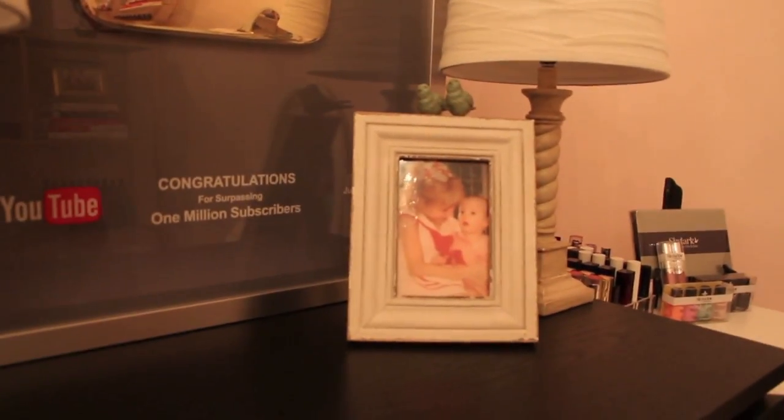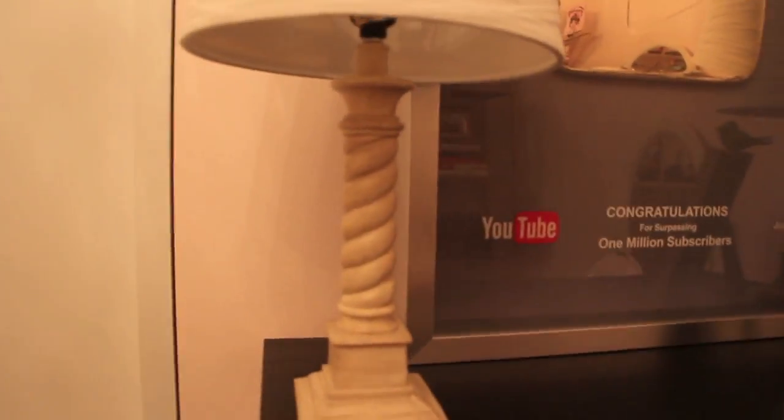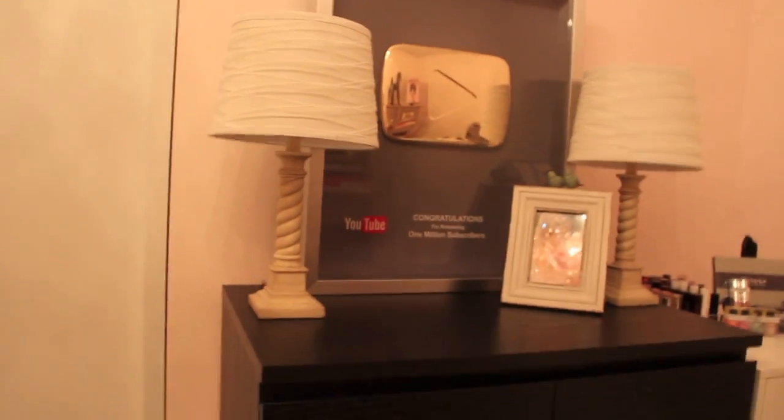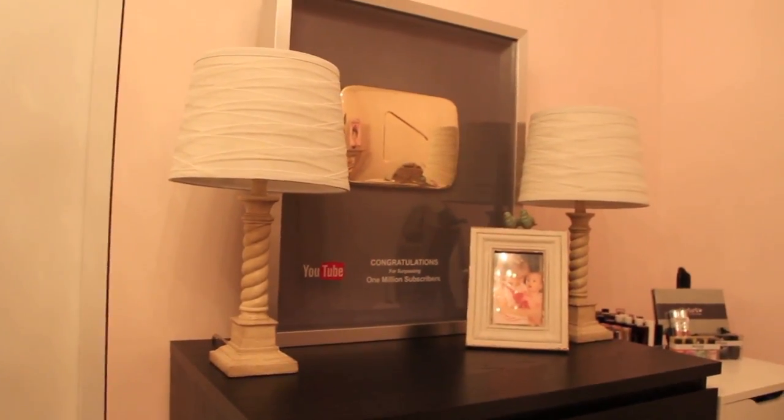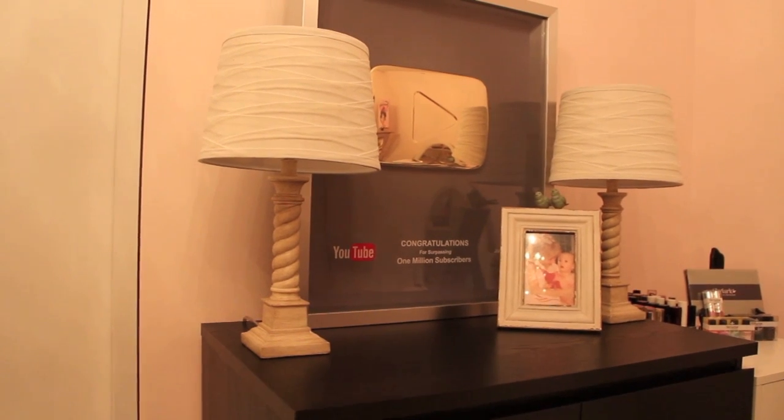And then I have a picture of Elle and I when we were babies. How cute. And then I got these two lamps. I actually thought they were going to be my bedside table lamps. I got them at Target and I got them home and they are tiny. They looked so puny next to my bed. So I was going to return them.